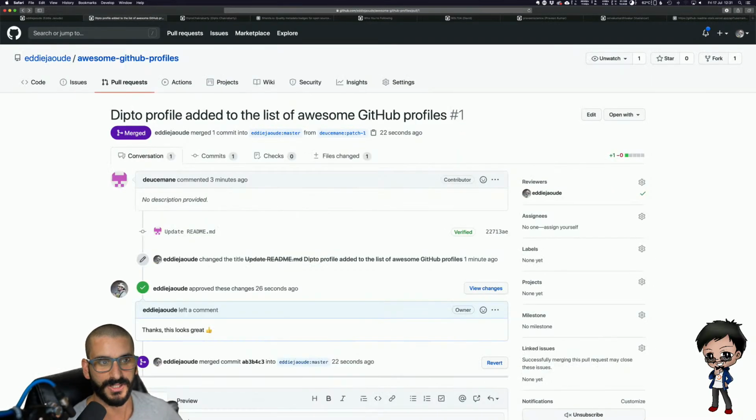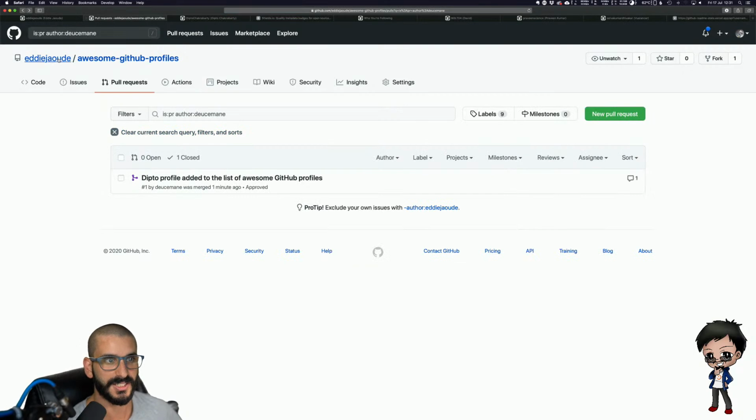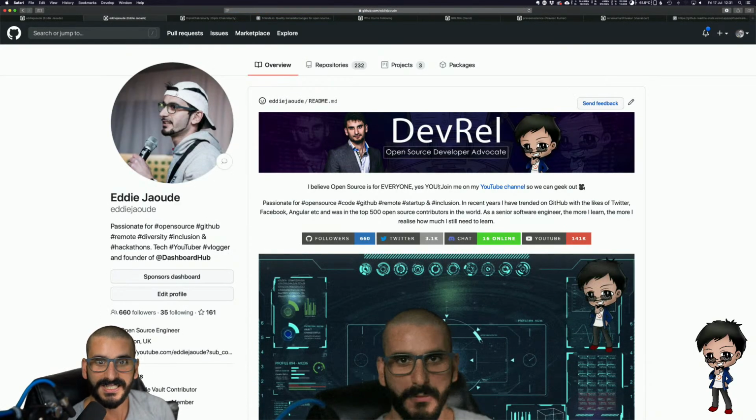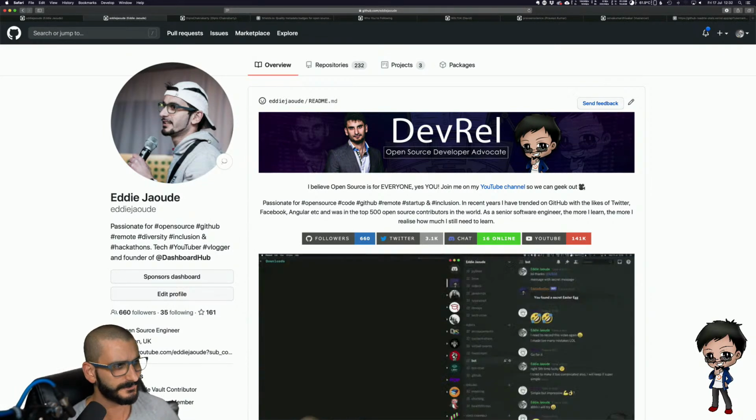Yes, definitely add a profile picture. You want your account to look as professional as possible. And now you know how to customize your GitHub account as well.